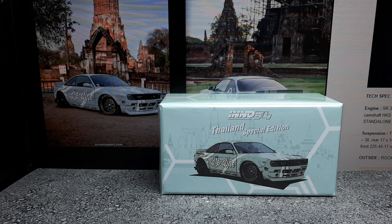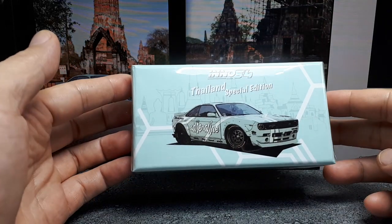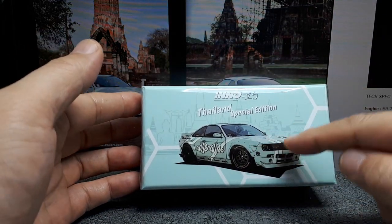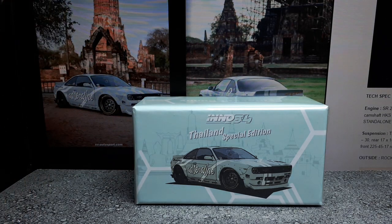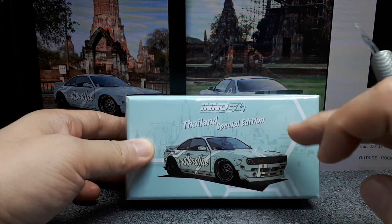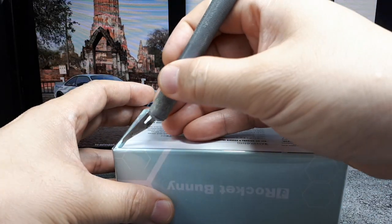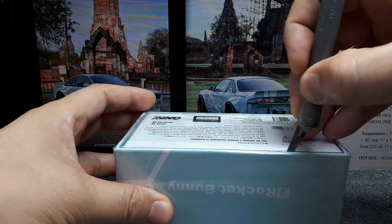And so what we have is the Thailand Special Edition by Inno64 of a Nissan Silvia with this Rocket Bunny kit. I actually have the purple version of this body kit car by Inno, and it was pretty cool. And there's a channel in my subscriptions called Vertu Toys. I think he might be in Malaysia or Singapore, somewhere in Southeast Asia. He has a video comparing all four Innos. They're all slightly different, so if you really like this style of car, check out his channel. He's in my subscriptions again.